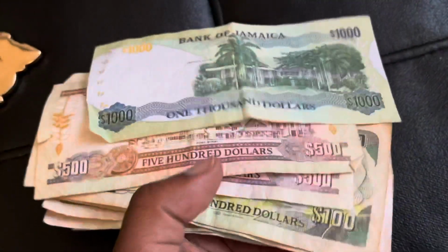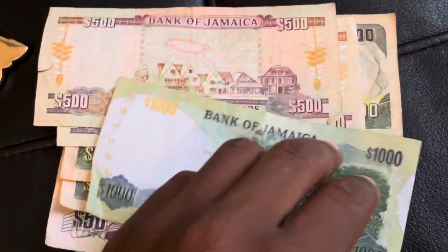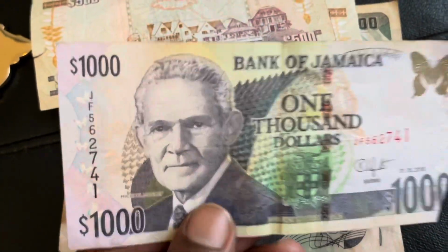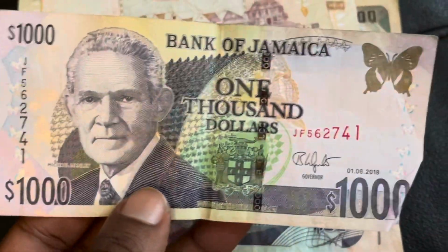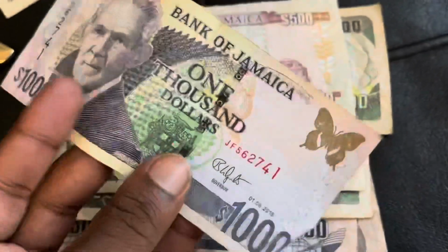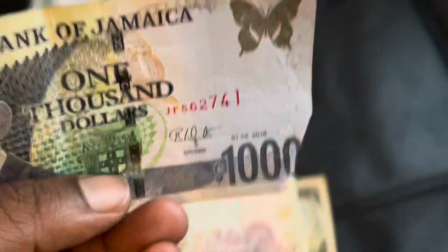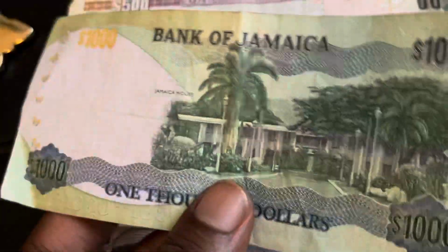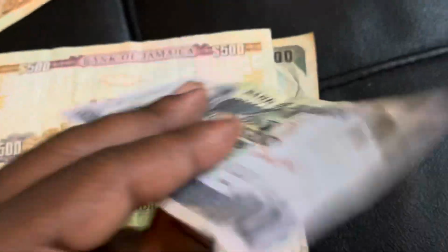So right here, we got all different types of Jamaican money. First bill I got right here, they got a $1,000 bill, Michael Manley on here, right? And you can see on the back, they got the Jamaica house, right? I like Jamaican money, man. It's kind of like American money, it got the little security stripe on here. It do got the face in there, everything. So, got all the little security features, right? And this is a little green, pink looking, purple bill, right?